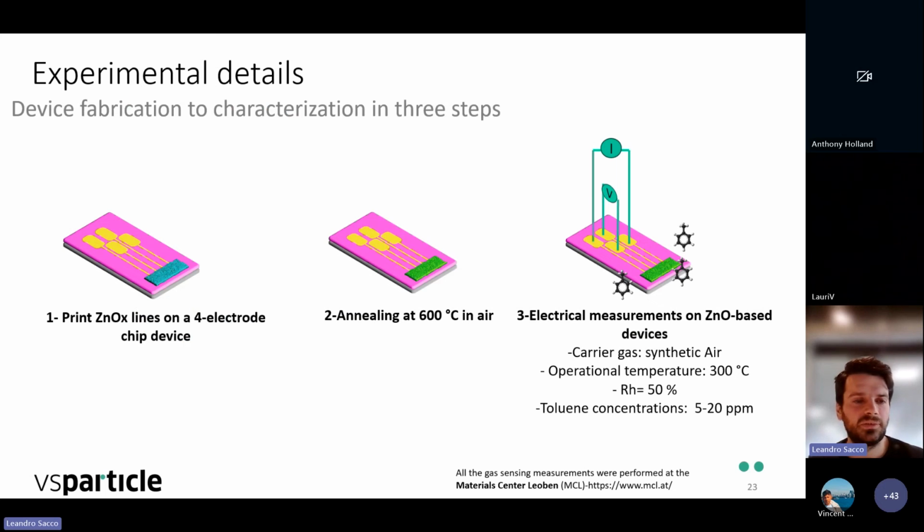So then what we did is essentially to take these lines, and we print lines in a 4 electrode configuration device. We did some annealing to be sure that we will get the zinc oxide, but if you don't want to anneal, you can also introduce oxygen in your flow during the spark, the nanoparticle generation, in order to oxidize your material. But it's also important to point out that this material is so porous that as soon as we remove it to the atmosphere, it will oxidize. And then after the annealing, we proceed with the electrical measurements of the device under the exposure of toluene.